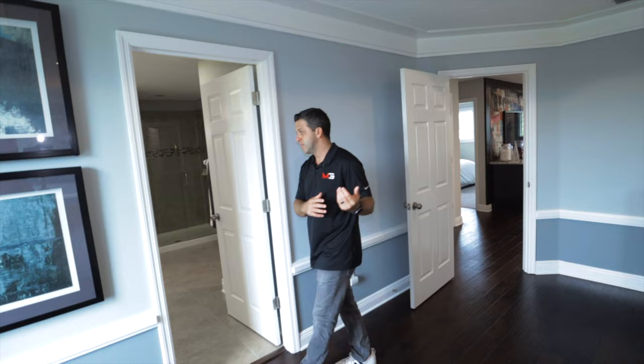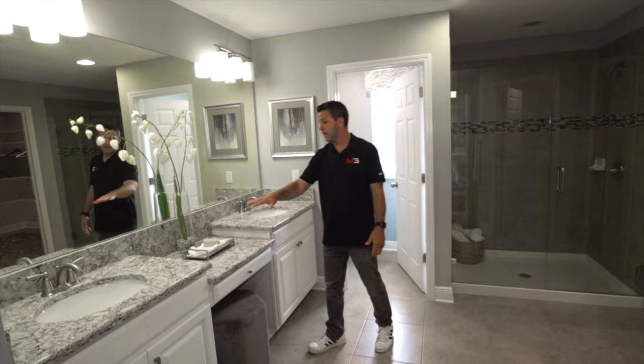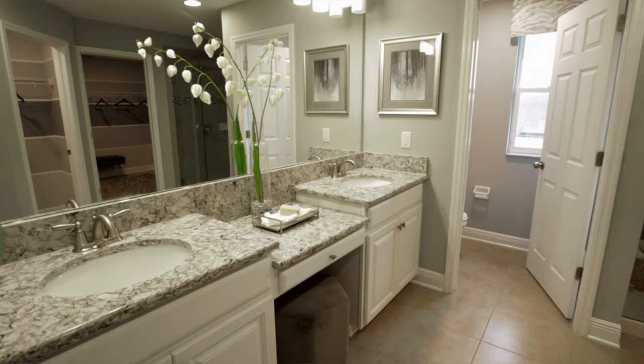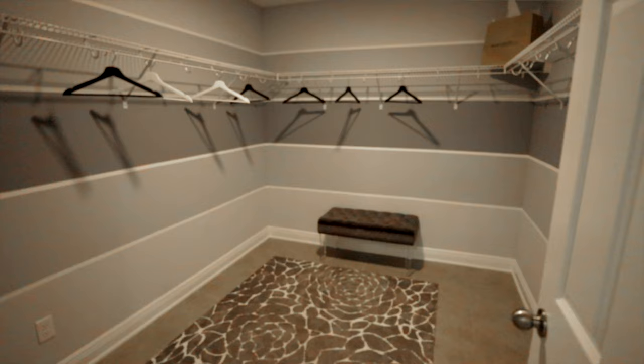Now, walking into the master bathroom, we've got a couple options and a couple different features here. You are gonna see the same cabinet. You're gonna have his and hers vanities with a nice little prep area. Simple but nice glass shower. But here's the deal, there's 2 walk-in closets. You've got a smaller walk-in closet on this side. Let's just call it the his and the hers. And then you've got a massive, larger walk-in closet over here, which is just a great space.